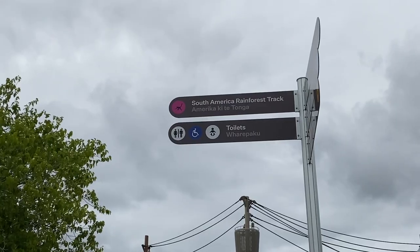They're calling us. Can you hear that? They're calling you. It's looking for you. Listen. Alright, so we're gonna go to the South American rainforest track.